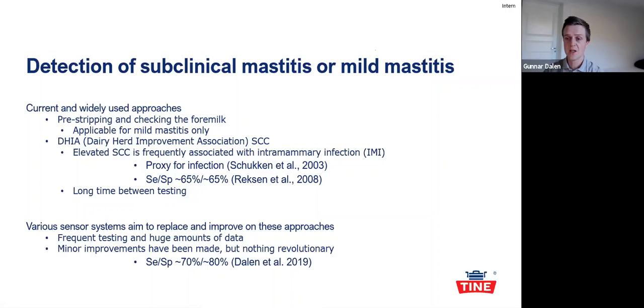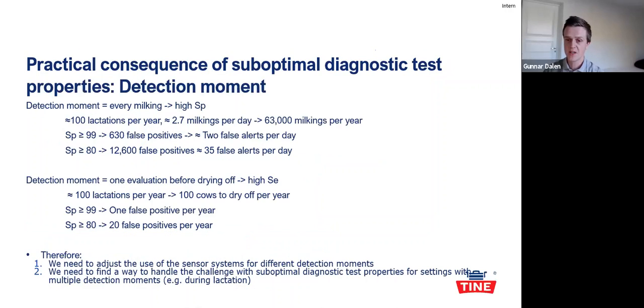The huge amounts of data, if we can understand them, would be an advantage. But unfortunately, as has already been mentioned, there are only minor improvements, nothing revolutionary. So from our own study, we found that we could increase the sensitivity and specificity to 70-80. So there is still suboptimal diagnostic test properties, and we have to face the practical consequences.